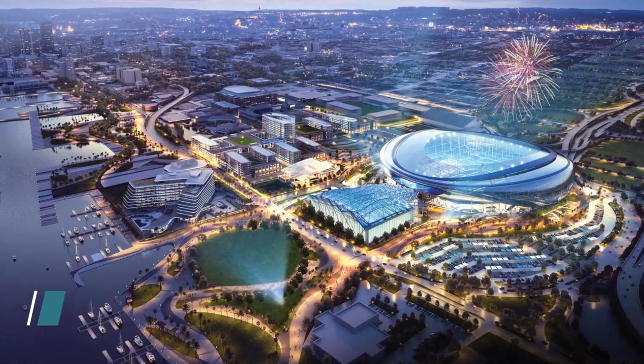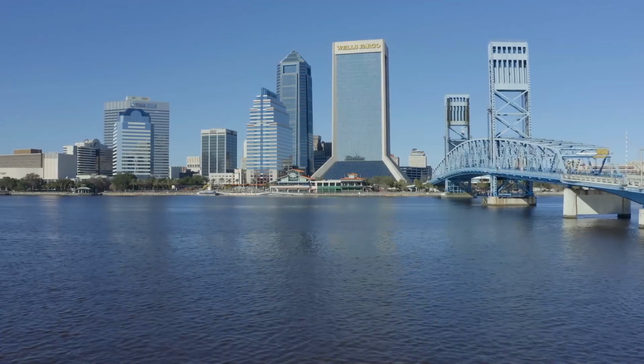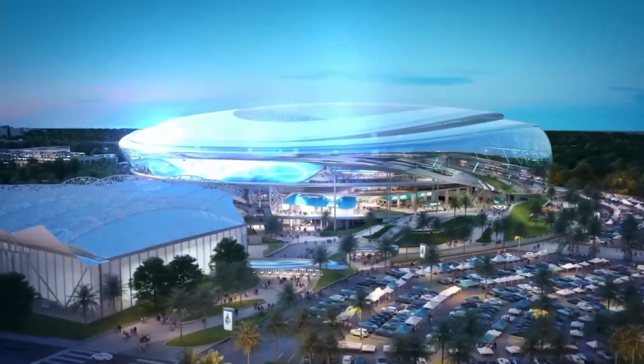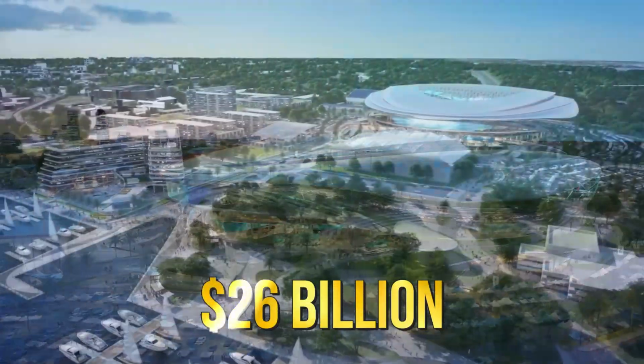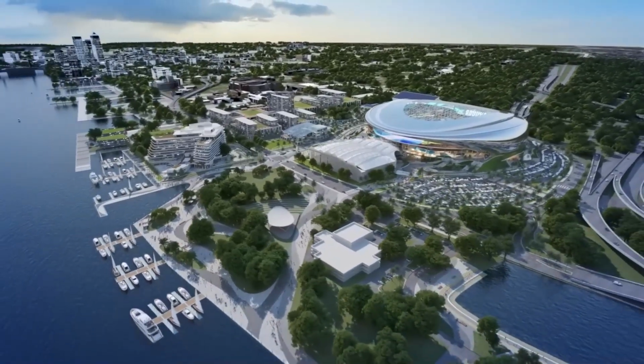$26 billion economic impact. But let's look beyond the stadium itself, because this isn't just about football. It's about completely revitalizing Jacksonville and pumping some serious cash into the local economy. According to economic projections, the stadium project is expected to generate a whopping $26 billion for Jacksonville over the next 30 years. And that's not just wishful thinking.